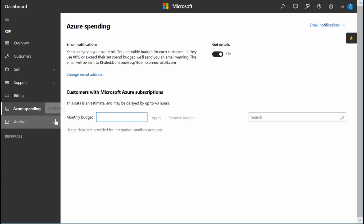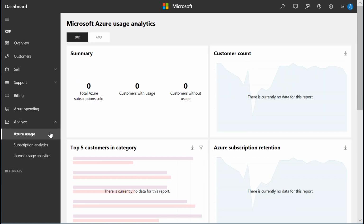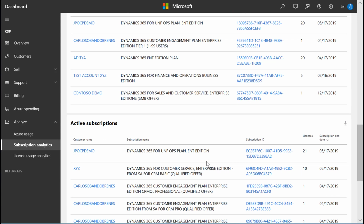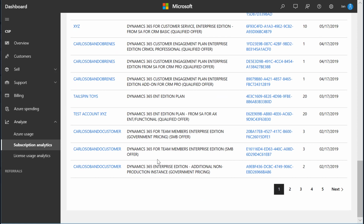The next area we want to have a look at is the analysis area. And in here, you can look at the usage across all of your accounts, both on a licensing point of view and also the consumption of those licenses. So for example, how much churn are you having? How many customers do you have? How long have those subscriptions been in for? So this is a way for you to analyze your business and your customers and see how well they are performing. You can look at active subscriptions you might have and anything you might have suspended. But this is a great way for you to improve your business by really digging into the data that is driving it.